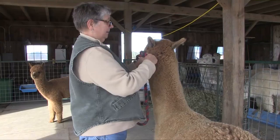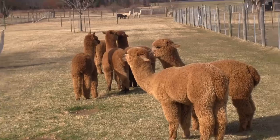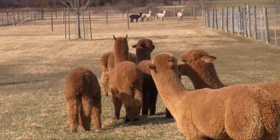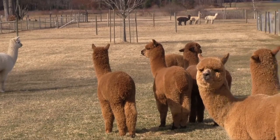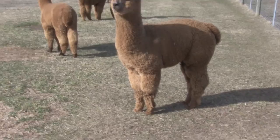These are last year's crias, and they were born between June and August. We like to have spring births. It gives them the benefit of the sunshine and lush pastures, and they get a little weight on before the winter. So right now they're weaning, and during that time we teach them how to walk on lead, and they get their toenails trimmed for the first time. They get their first series of shots.